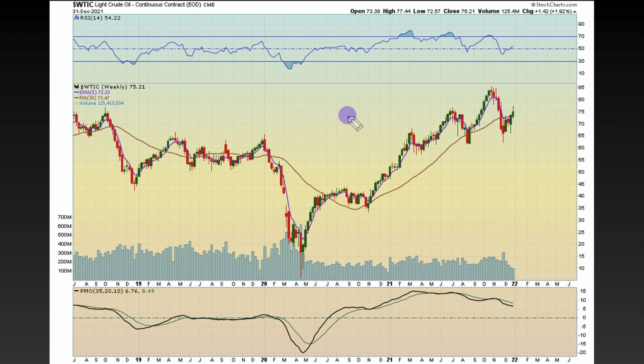Now, let's hop into WTIC. WTIC has been seeing some more volatility. This could be a broadening wedge pattern, an ascending broadening wedge pattern, where it came up and it could come back down, crack down and head lower. We'll see if that's the case.